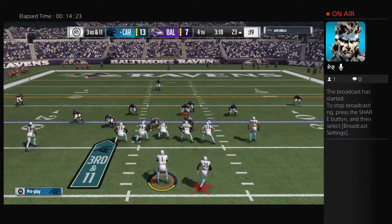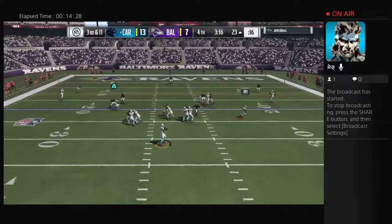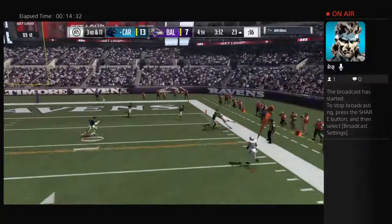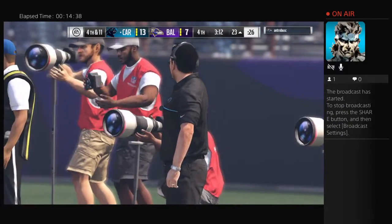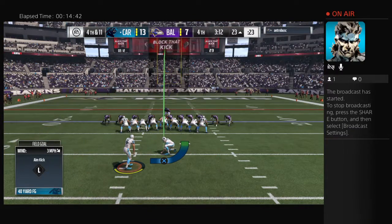3rd and 11, 5 in the secondary now. Nickel look. Throwing on 3rd down, Newton. Hard throw, incomplete. So on 4th down, out trots the kicker in a big spot here. This to make it a 2-score game.